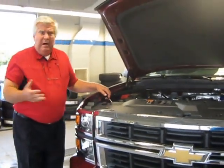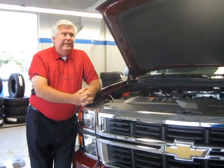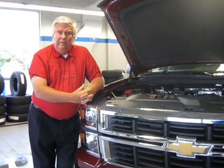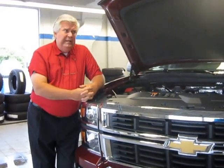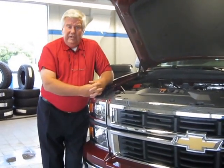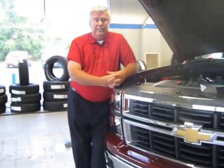I have 3 power plants available for you this year. Traditionally, the 4.3 liter, a good, reliable engine with variable valve timing and direct fuel injection, producing about 285 horsepower. The second engine available on the 1500 series, as an option, is the 5.3 liter.